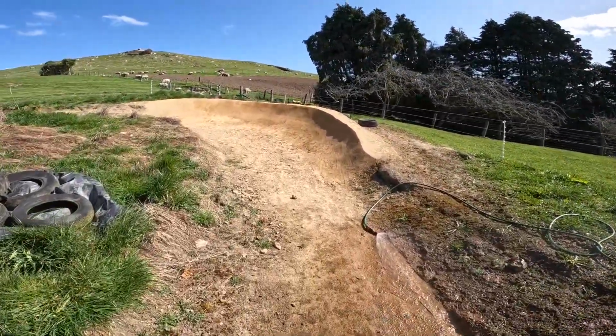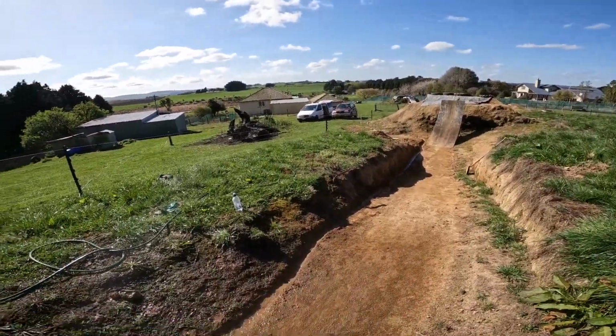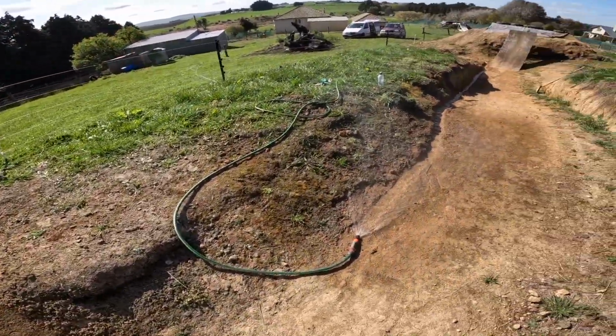So what usually happens when it rains, all the rain comes off the berm and just rips this runway apart. I'm trying to avoid that and do drainage. I don't actually know heaps about drainage. If you have any tips, please do comment them below. But the idea is the water will come down here, then go into this drain here.